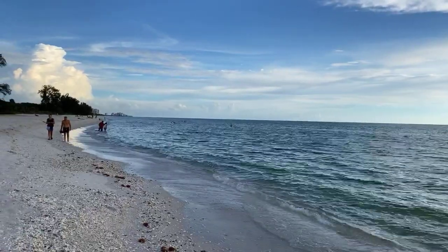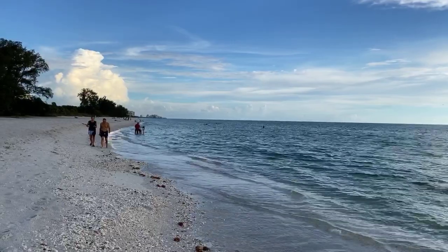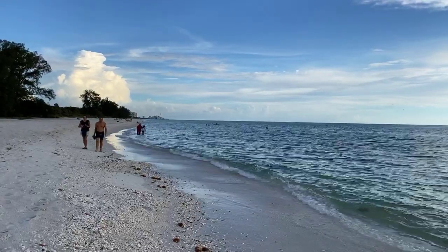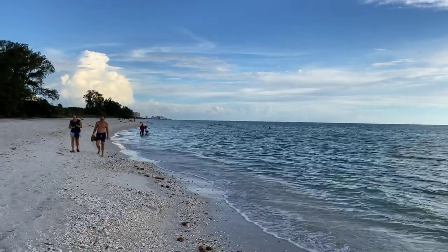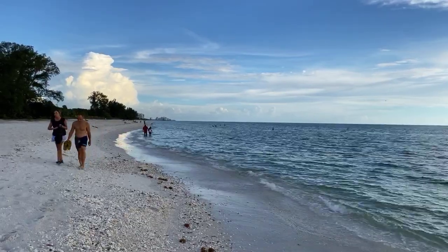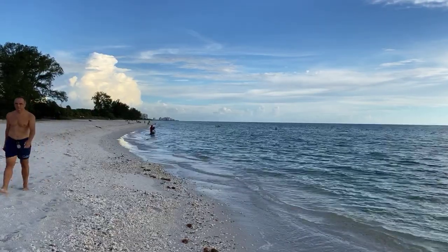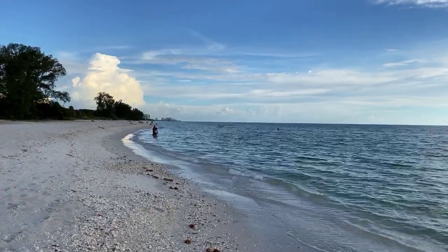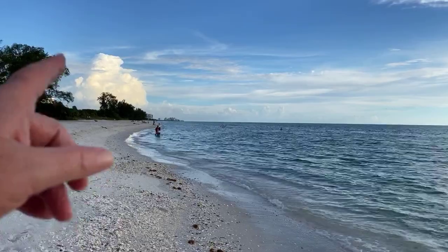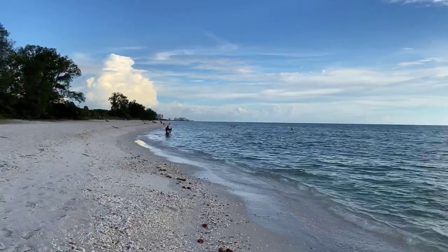Beautiful looking down there to the south. Absolutely gorgeous. This beach is getting a lot of shape to it too. A lot of new curves. That is beautiful. Those clouds are just getting bigger and bigger and bigger. Man, it's puffing up.